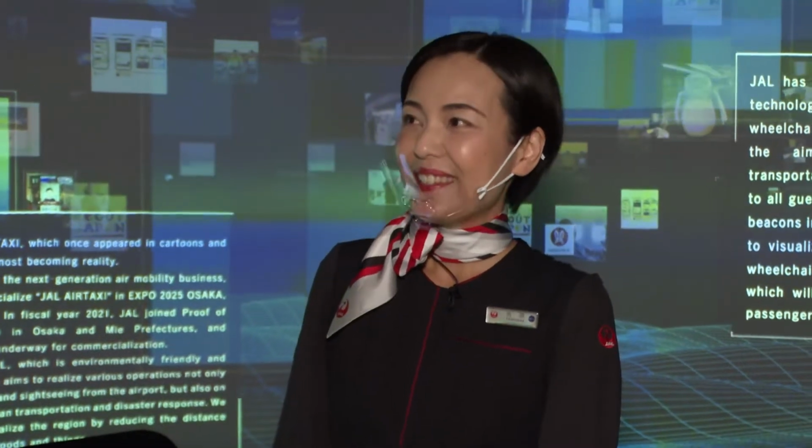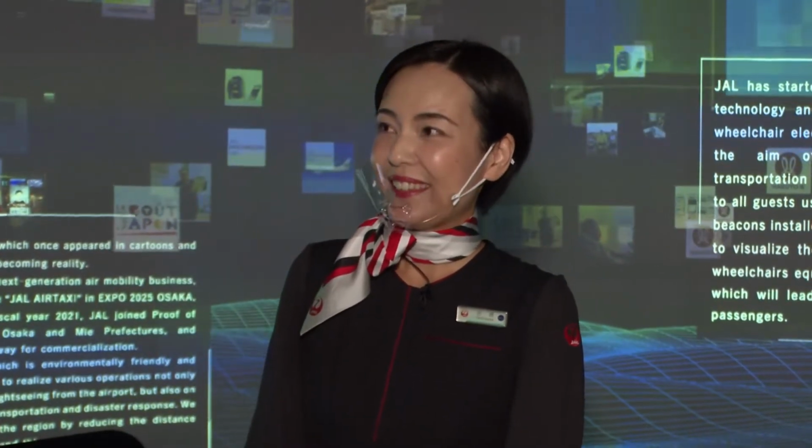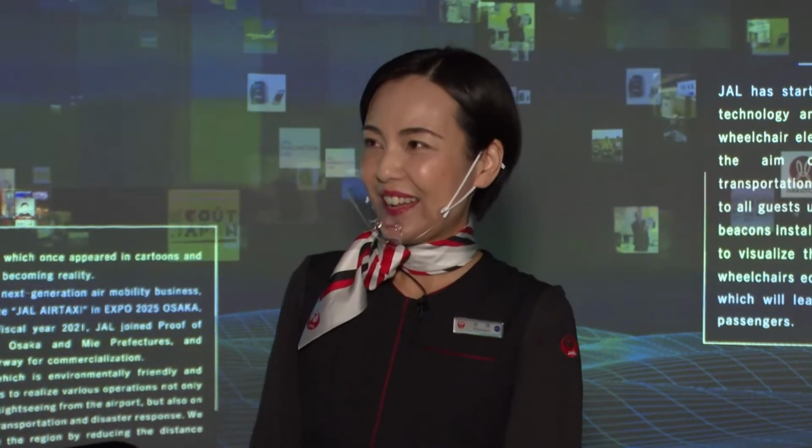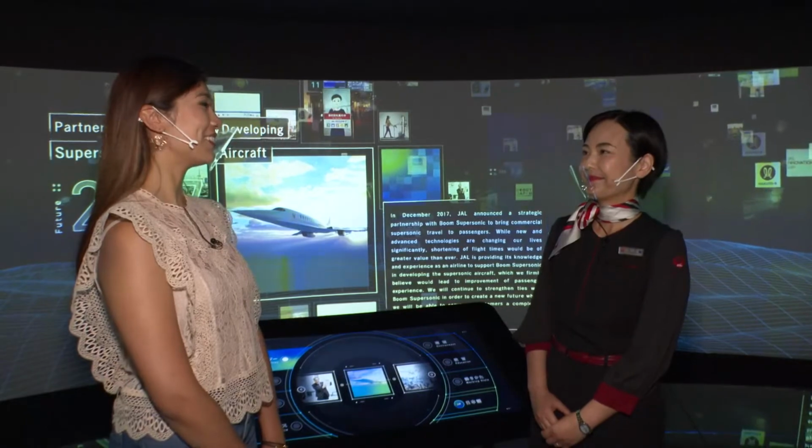JAL aims to continue taking on new challenges, and the biggest challenge we're working to realize is creating new value with our customers. I look forward to it.